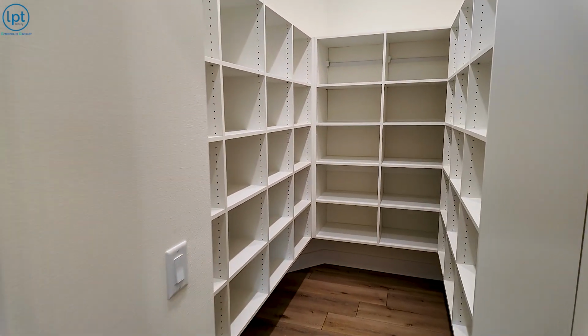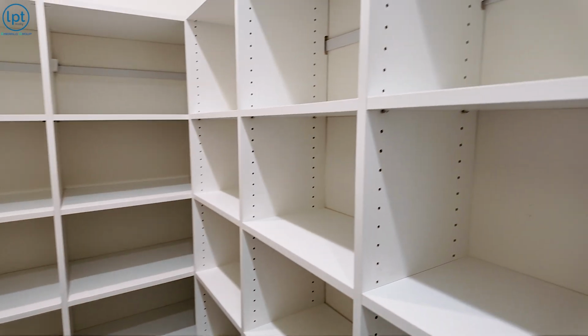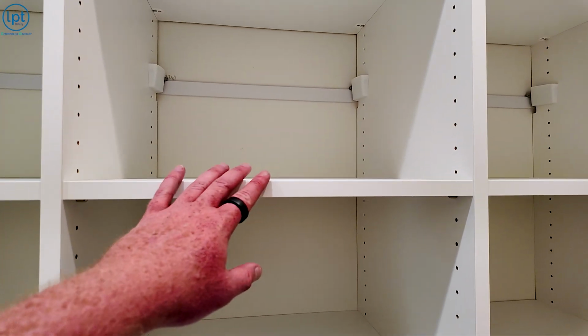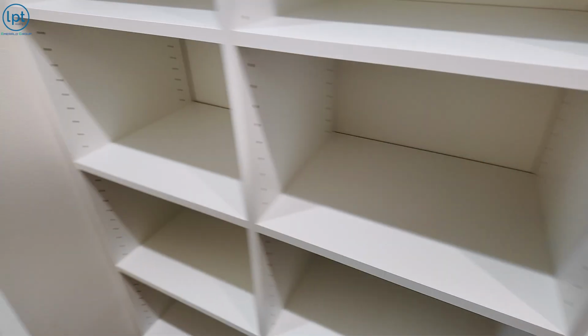This thing is massive. Think about all the SpaghettiOs you can have in here. You can have so many SpaghettiOs, top ramen. This could just be your top ramen shelf. SpaghettiO shelf, Oreo shelf. God, I love this.